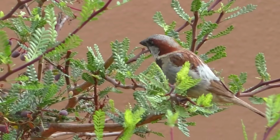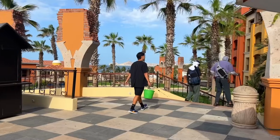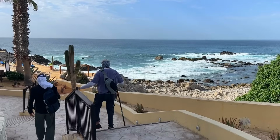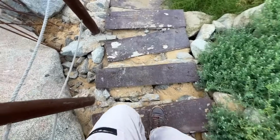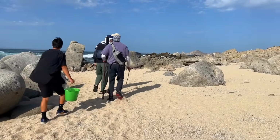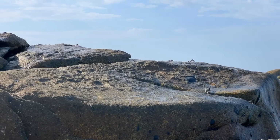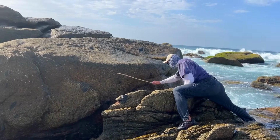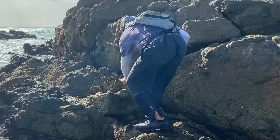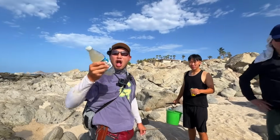Look at all these little birds in this tree. Look at this cat. Scared them all. Oh, yeah, left foot here. Hard to get. Show Sam that one. Tequila!